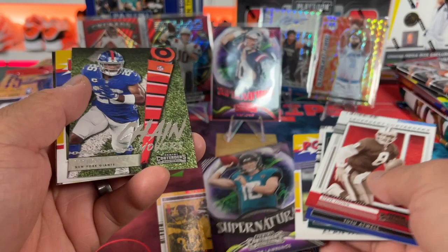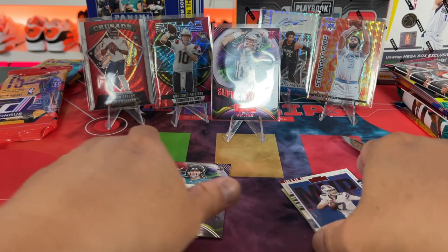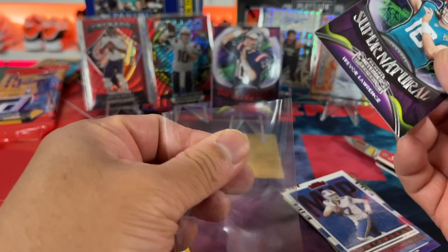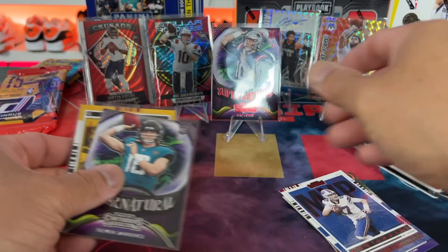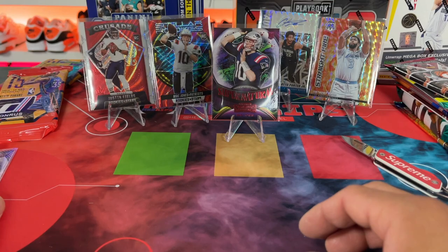Is it Trevor Lawrence even? Nice, Supernatural, and Jerry Rice to round it out. That's not bad. They got some good little cards here. So nice to see some bigger names in the mix here. Trevor Lawrence, Najee Harris, nice. Very good. So cool. Nice little hits. Nothing absolutely crazy, but nice little hits off of the contenders.